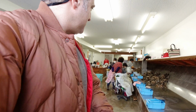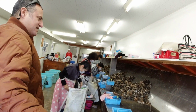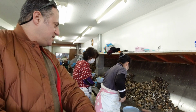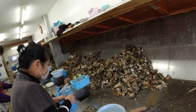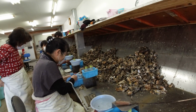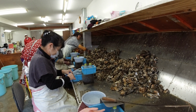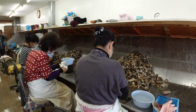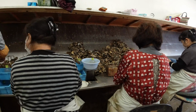Apparently my mic broke down over here, so I'll do an over voice. Sorry about that. So as you see, this is where the oysters come in, and over here they separate them by sizes, and they open them up. That's all they do all day. Open the oysters up, they put them inside the plastic bags that have water in them, and the customers can buy some and take home. They also send them to supermarkets around the area, so the local people can buy their products. And that's all for today.